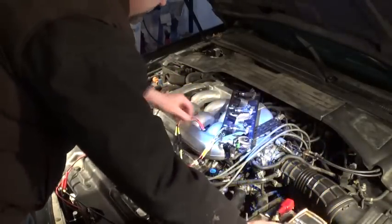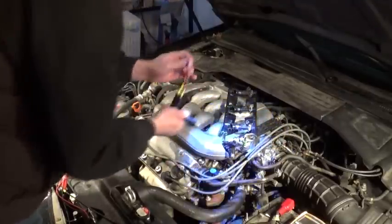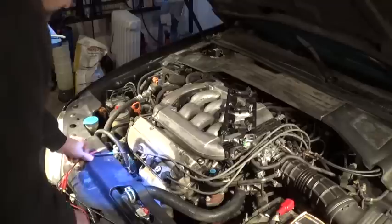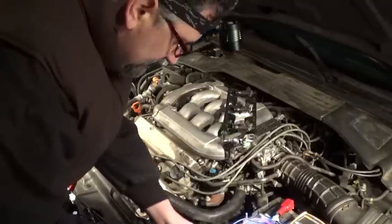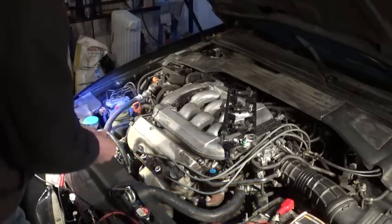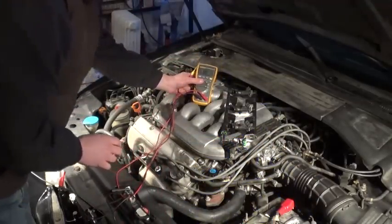Got my ohm meter here. Now I can disconnect my injector here, and I don't need it anymore. Just like this. God, it's cold today. Put it on my ground. And let's see. You guys can see that.